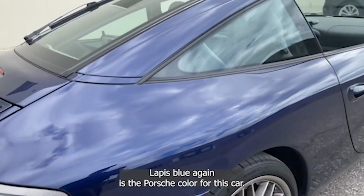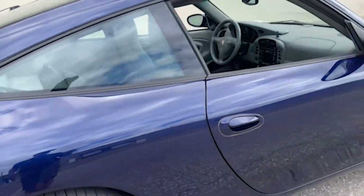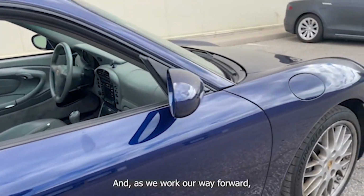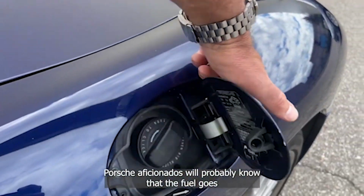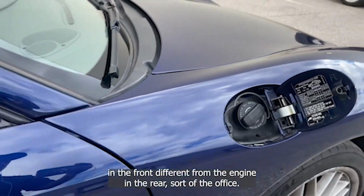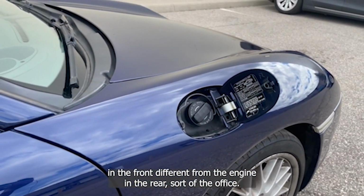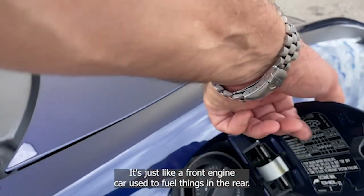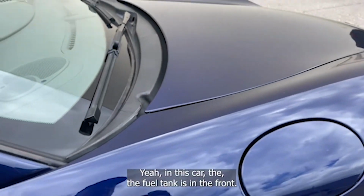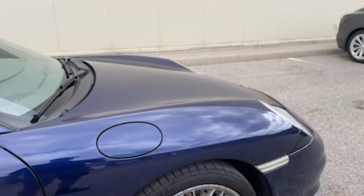Lapis blue, again, is the Porsche color for this car. And as we work our way forward, Porsche aficionados will probably know that the fuel goes in the front, different from the engine in the rear. Sort of the opposite. It's just like a front engine car. Usually the fuel tank's in the rear. But yeah, in this car, the fuel tank is in the front.